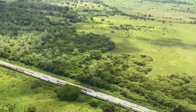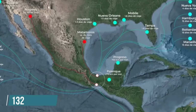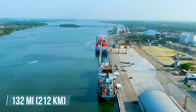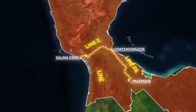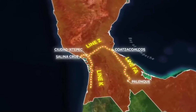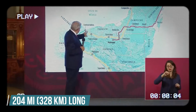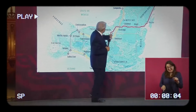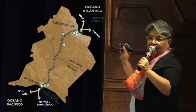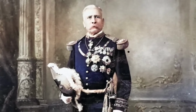Under the railway project, there will be 3 lines, the most essential being Line Z. It stretches up to 132 miles and connects the ports of Salina Cruz, Oaxaca, and Veracruz. Line K will connect the cities of Ixtepec, Oaxaca, and Ciudad Hidalgo, and the Guatemala-Mexico border. Line FA is 204 miles long and will connect the states of Veracruz, Chiapas, and Tabasco, with the ports of Dos Bocas, Tabasco. Much of the project revolves around the rehabilitation of the old railway line built under Porfirio Diaz, but modified for the current need.